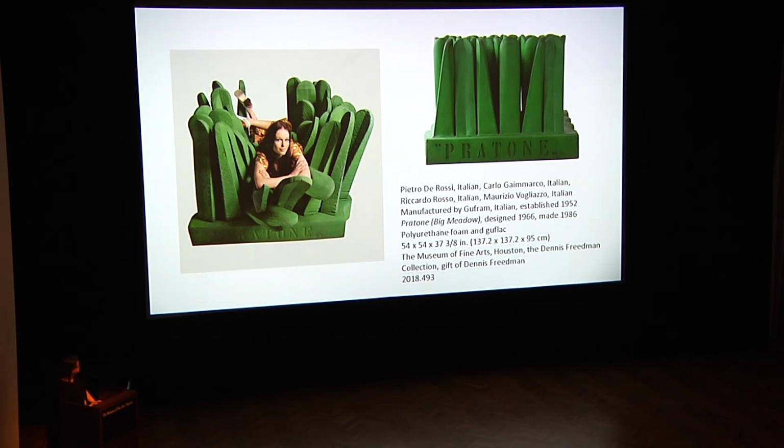I showed you earlier the Pratone. There is a series of designs all made from this new polyurethane foam coated with Guflac, which were coming mostly with designers and collectives out of Torino, which is where the Gufram factory is located just outside, which were deeply influenced by pop art. Pop art was first shown in Italy in 1964 in Venice. Every single one of the designers in this exhibition can recall seeing it for the first time. There were also galleries in Torino that specialized in American pop art. It was deeply influential. In terms of the furniture, what happens is you get this extremely large scale, oversized ideas.